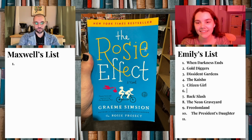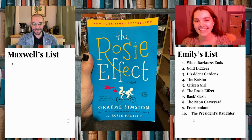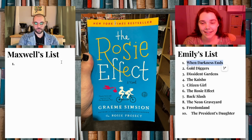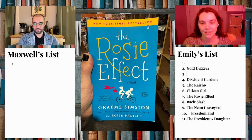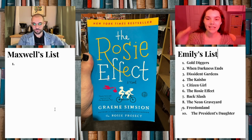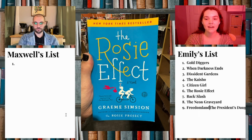I think with that, I must move When Darkness Ends. I really didn't think it would hang out at the top. I think for now I'm just gonna swap that and Gold Diggers. I think I'm most likely to read Gold Diggers because it looks like a real book. And after that I would read When Darkness Ends before I would read Dissident Gardens, because I know what I'm getting into with When Darkness Ends, and I'm not expecting it to be good, but I feel like Dissident Gardens is trying to be a good book, and I feel like it might not be.